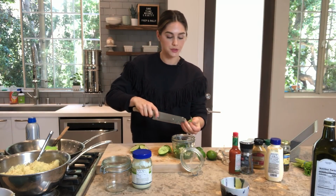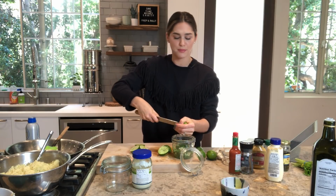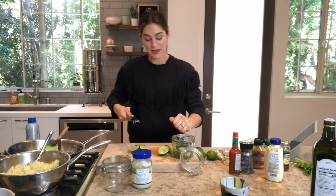Oh, and then we have the capers too. Okay, and as I mentioned, this is so good over a flatbread, over chicken, over a steak. It accompanies anything, literally anything on a green bowl. It just enhances and freshens up anything.